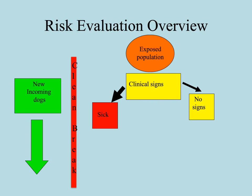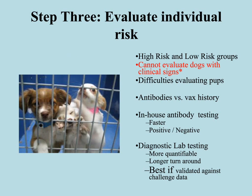As we're doing this risk evaluation overview, if we have a new incoming dog who has clinical signs and is sick, then that dog would go on the other side of the clean break. That's a really important piece of this: make sure your screening is very diligent for new incoming dogs, so that you don't end up having both sides of your clean break be an exposed population.